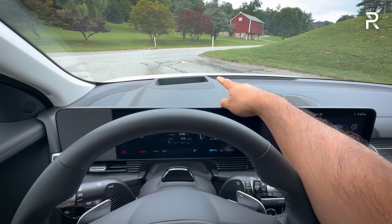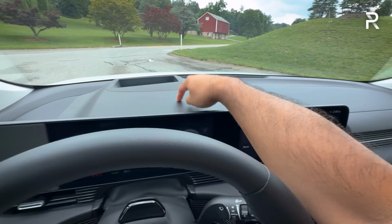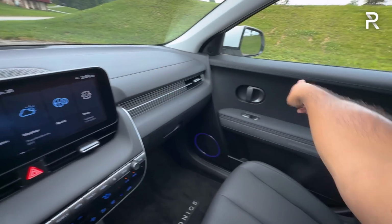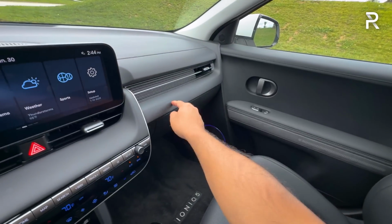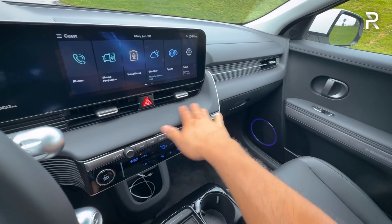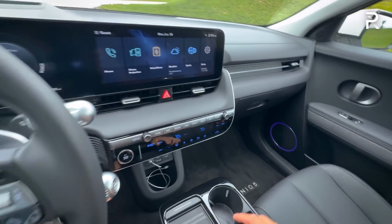This trim also is the only trim to include a head-up display. This upper portion is hard touch plastic, but over here you can see it's a soft touch injection molded plastic. Same thing from the door carried over here. This is hard touch here with a kind of texturized feel, and then this right here is slightly padded. Again, it feels similar to what you find over here.